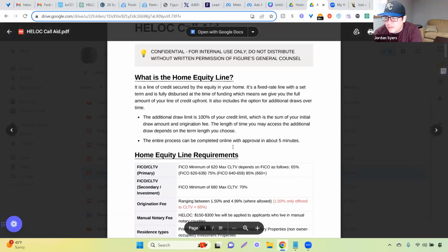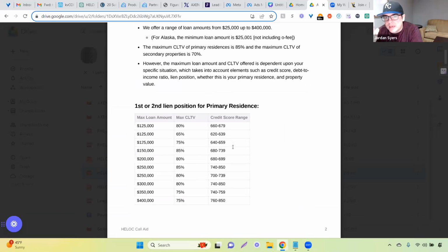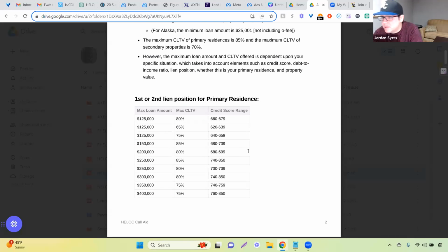If you want to scroll down a little bit, right here. So Wes asked, what's the max LTV? It's going to depend on credit score, occupancy type and lien position, which will determine how much money you can pull out. Pretty much everything has the same max DTI, which is 50%. But depending on if it's owner occupied, and let's say they have a 760 credit score, you can see at 400,000 it's 75%, but at 300,000 they go up to 80%. If they're only pulling up to 250, they can go up to 85%. There are levels to this that determine the max CLTV a client can pull, but the maximum they can go is about 85%.